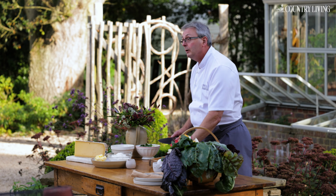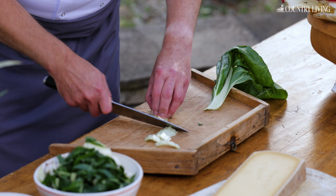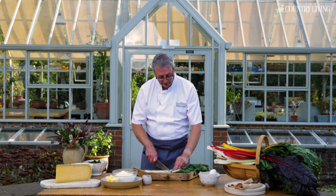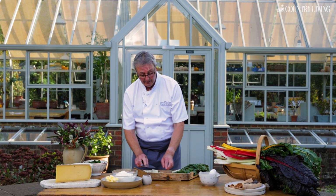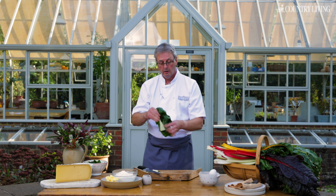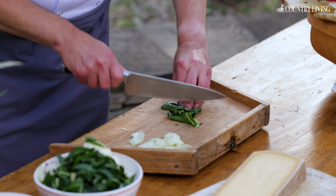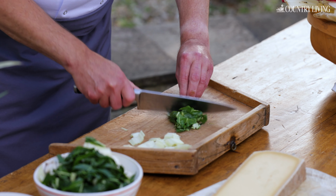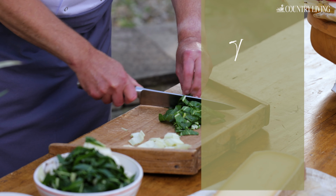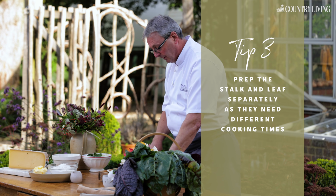Having washed it, all we would do is just cut it into smaller, bite-sized pieces. And then the leaf, the quickest way to do the leaf, I'll be honest with you, is you actually take the leaf and just scrunch it up, and then it's much easier to hold onto, and then just again, with a knife of your choice, slide through, keeping that separate, and then we'll put that halfway through the cooking of the stalk.